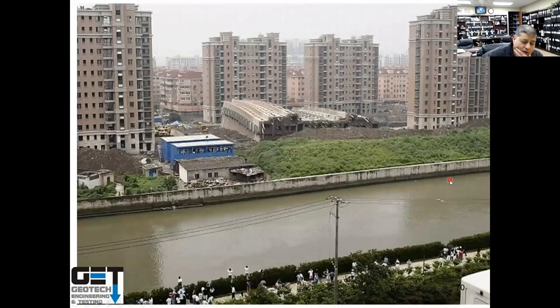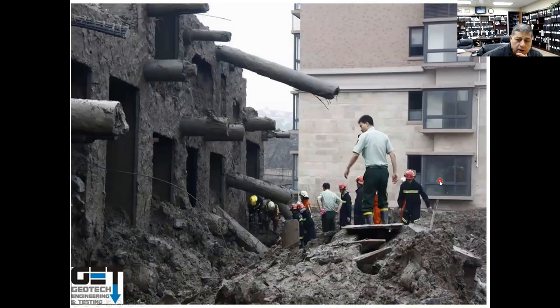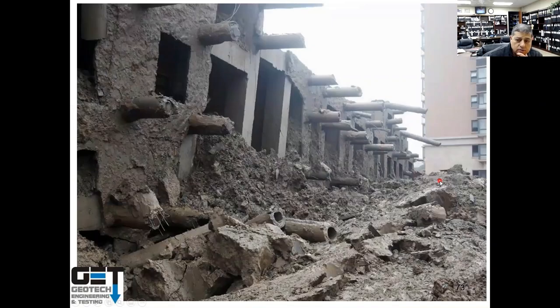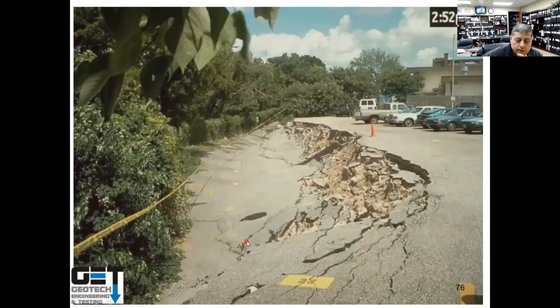There's a building out there in China. It fell down, and it's sitting on piles. What happened was they put the building on piles, did an excavation in front of it, and put a surcharge in the back. It comes here, you get a stability problem, global stability. It cuts the piles and starts falling.